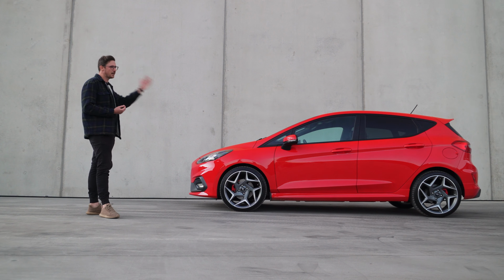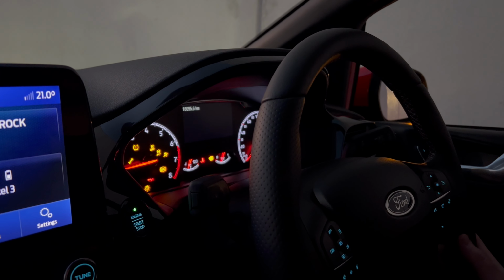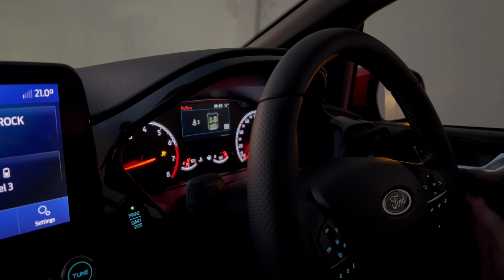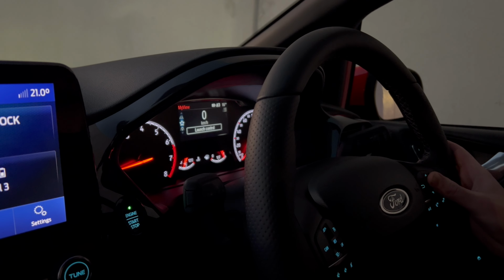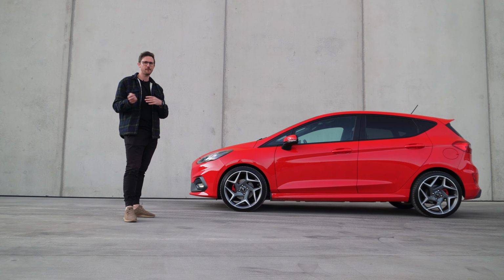One of the things is every time I start the car, it pops up and tells me what seats have got the airbags connected, or if the seat belts are on. And you have to clear them all manually. Nothing will just disappear itself. You need to click through.